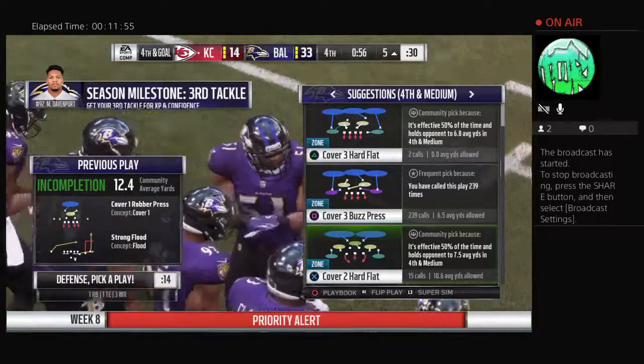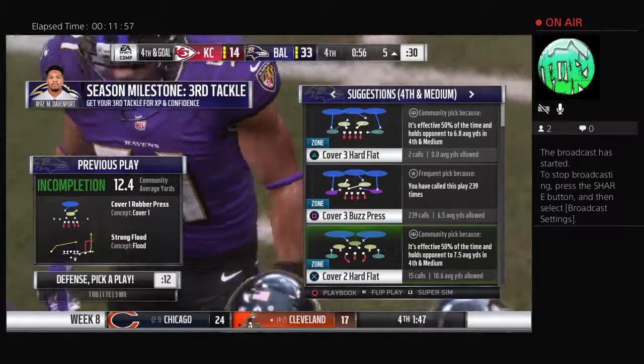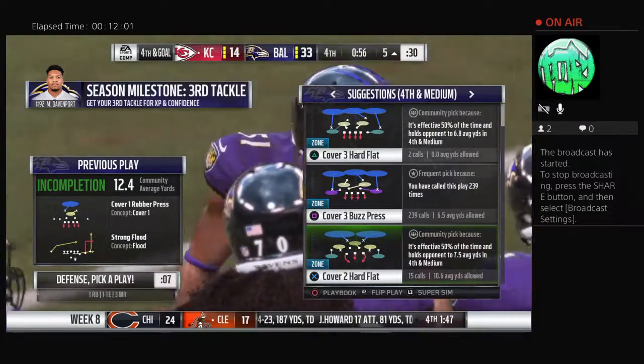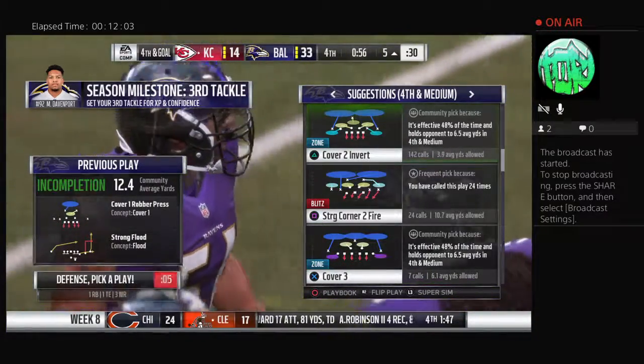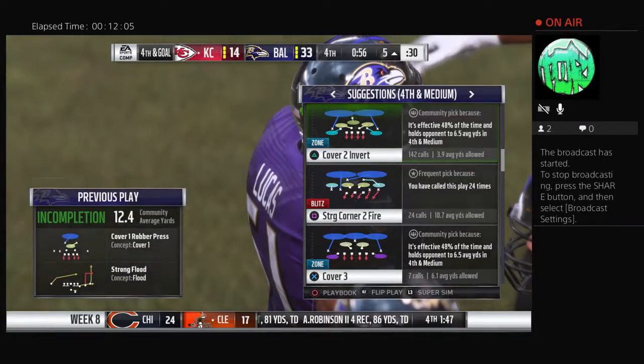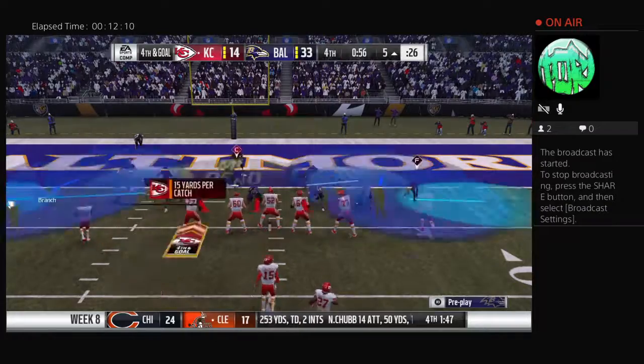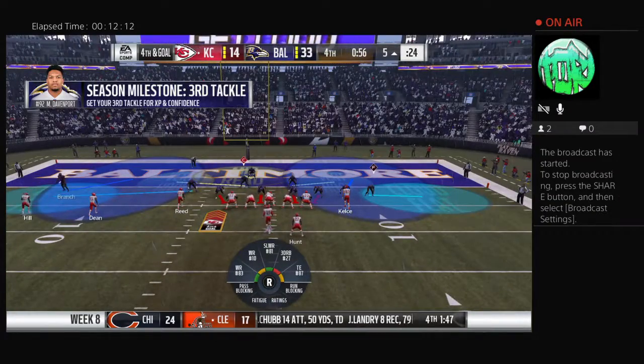Yeah, I think people are wondering why didn't they try and run it at least once in there. But once the first incompletion happened, it's almost like they were committed to throwing the ball from then on out. And a field goal obviously means nothing here. They're going to go ahead and go for it on 4th down.